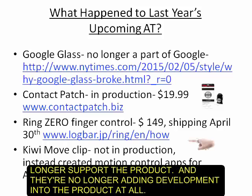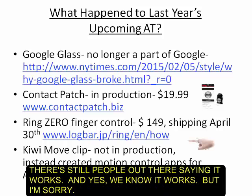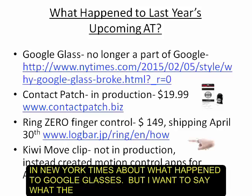They no longer support the products, and they're no longer adding development into the product at all, which is just truly a huge disappointment, because there's still people out there saying, but it works. And yes, we know it works, but I'm sorry. And if you want to know what happened, there's a link to an article the New York Times did in February about what happened to Google Glasses.